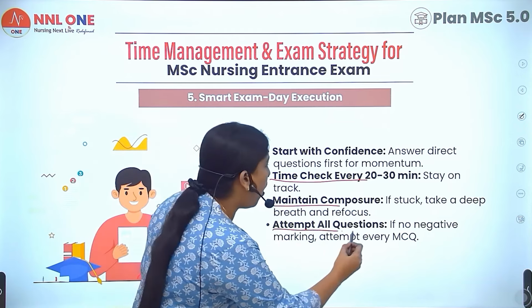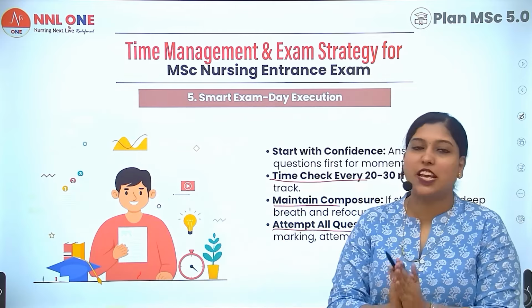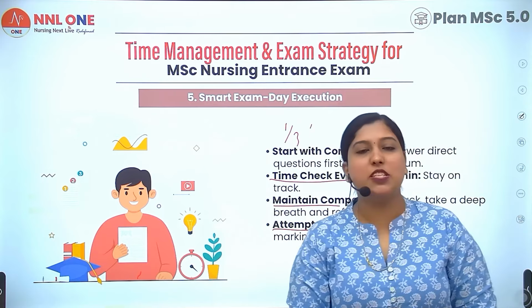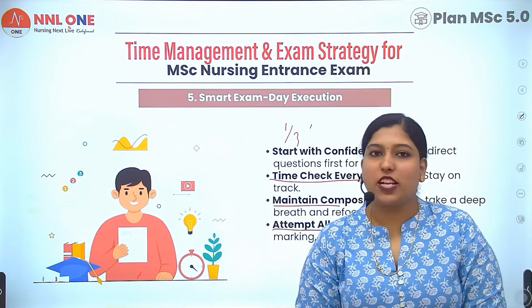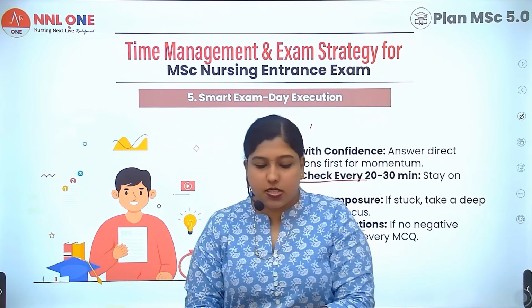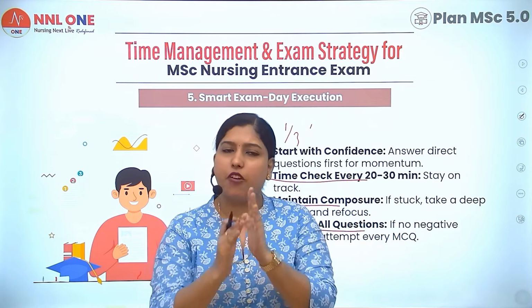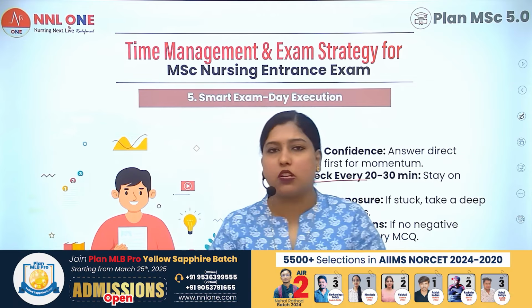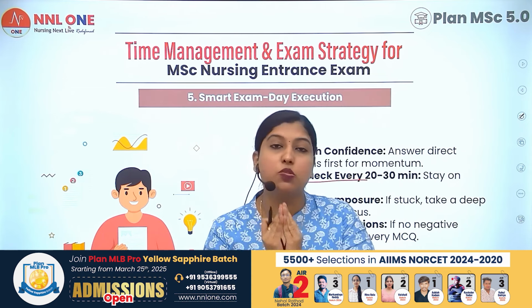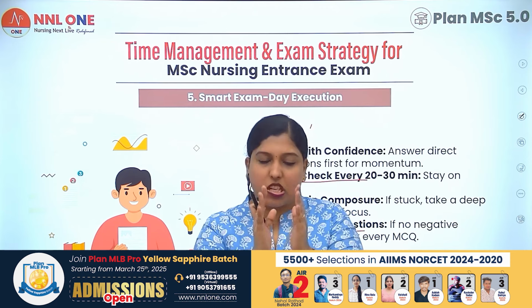So attempt all questions if there are no negative marks, but in this case you have negative marks. You have one-third negative marking in your AIIMS and MSc entrance examination. So it is not essential that you attempt all the 90 MCQs. This is a classical thing which I want to express. When the paper is for 90 marks, your target is to attempt 65 to 70 MCQs in order to reduce your negative marking, right? So this will be your target.